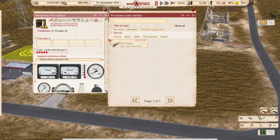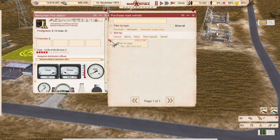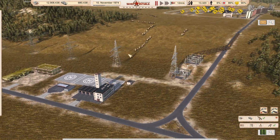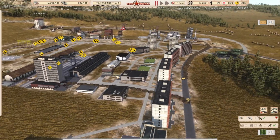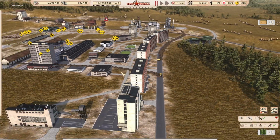Should we take this one or this one? I think we take the MI-10, you know. 1, 2, 3. Yes, okay. So we will have nice fire coverage. This tank is chugging along fine. It is a starting setup, but I will extend it in a short while.